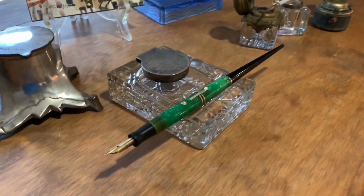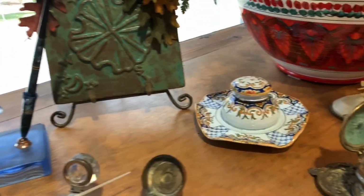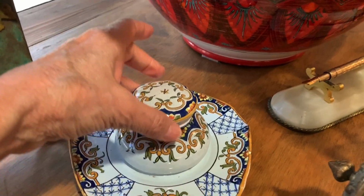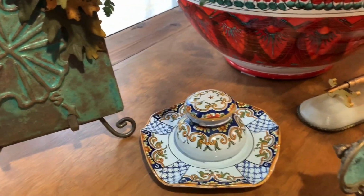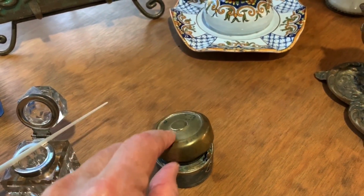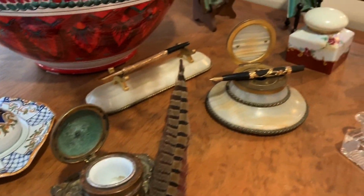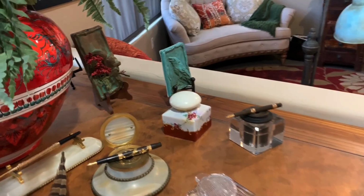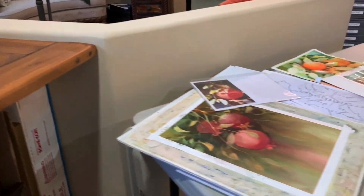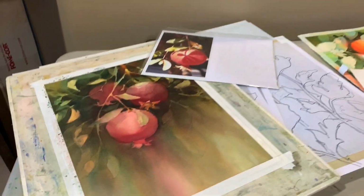I enjoy drawing with them, but I also use them as props in my paintings. Some are from Italy. This is one Civil War era. It was a little traveling ink pot, little dainty ones for women back in the Victorian era. So old fountain pens. Over here is an assortment of paintings that began as demos that I'm trying to finish up now.